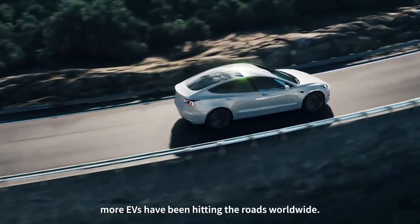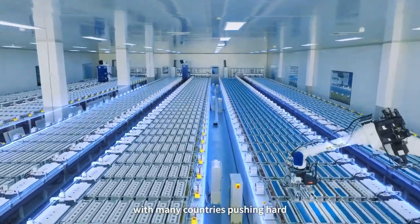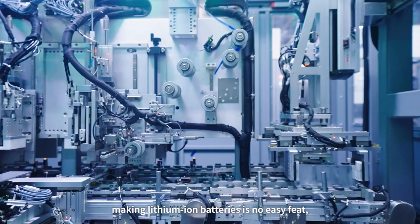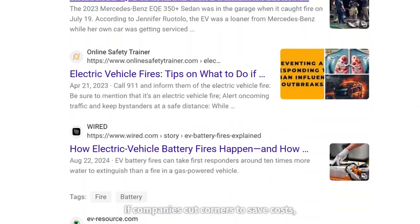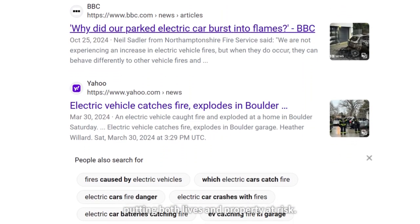Lately, more EVs have been hitting the roads worldwide. This surge has put lithium-ion batteries in the spotlight, with many countries pushing hard to build up their own battery production. Here's the catch. Making lithium-ion batteries is no easy feat, especially when it comes to safety. If companies cut corners to save costs, it could lead to serious accidents, putting both lives and property at risk.